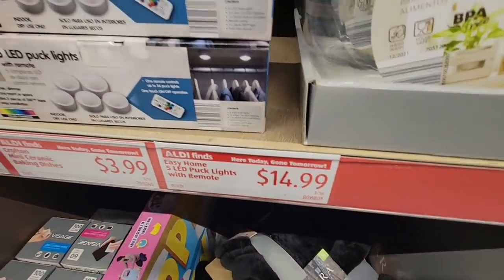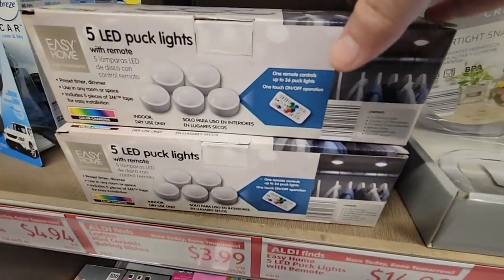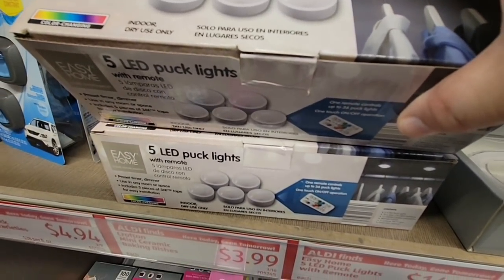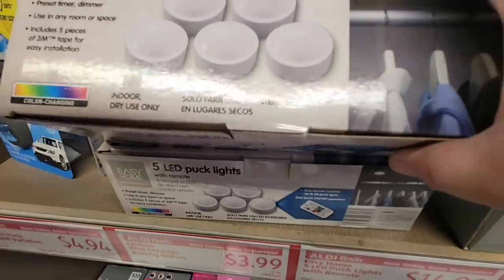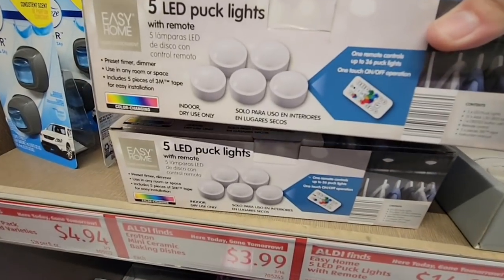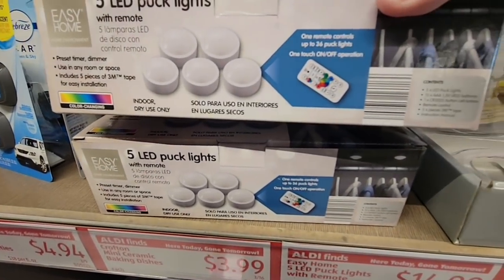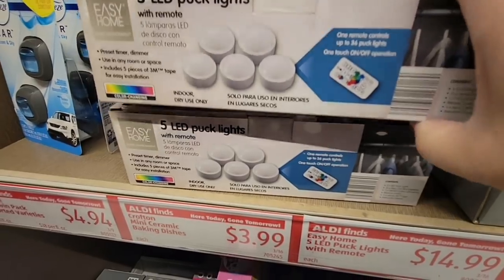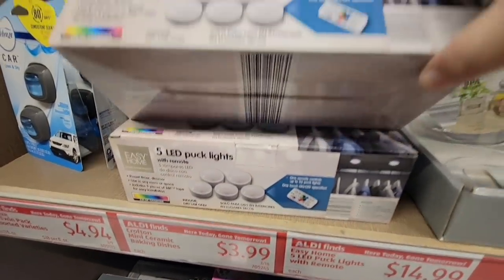For $14.99 is a set of five. These are puck lights. They look like little hockey pucks. And these are great for a closet. I have one closet where it's just, why did they not put any lights in there? I don't know. What's great about these is that they do come with the batteries. So for $14.99, it has a remote. They do come with all the batteries.